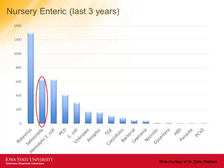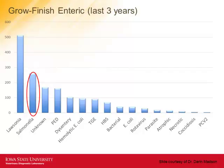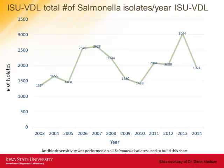So again, rotavirus, Salmonella, and E. coli, followed by PDB, are the most common pathogens that we observe in enteric diseases. For finisher pigs, Lawsonia is probably the most prevalent, and Salmonella follows the trend as a cause of enteric diseases.